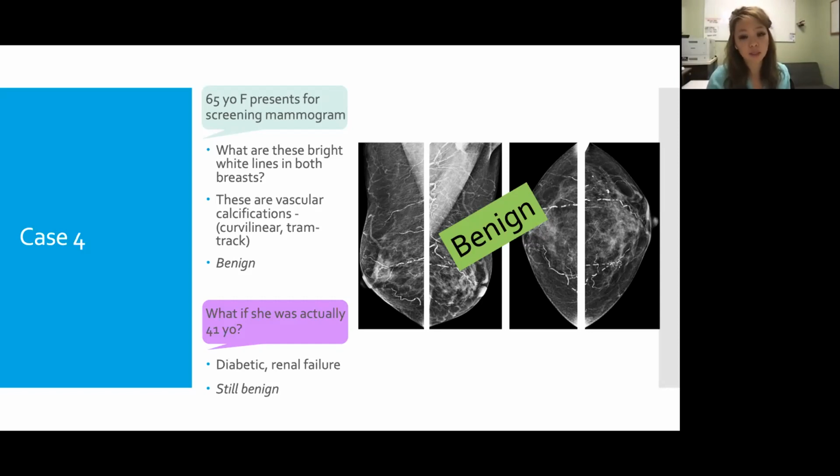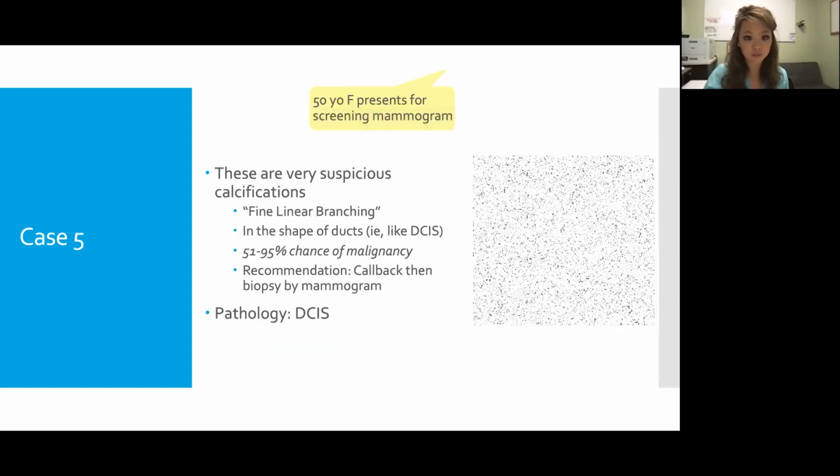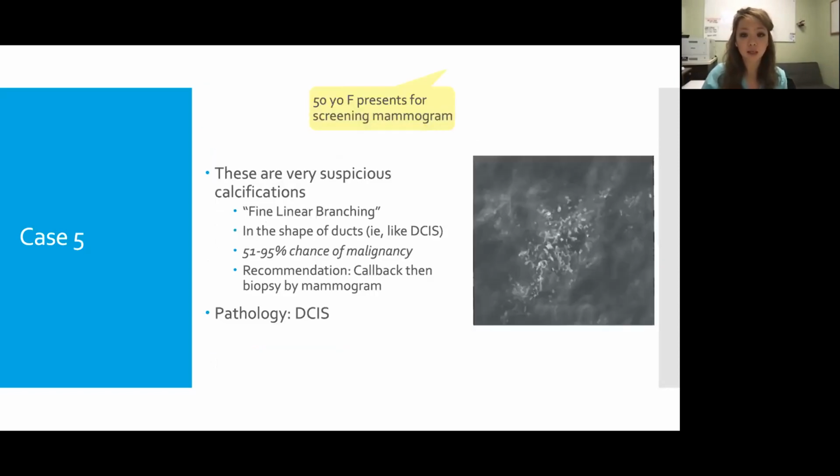So it's very abnormal to have this degree of calcifications in a younger person. It's still a benign finding. It's not a cancer, but it has clinical significance. Now, in contrast to these calcifications, hopefully you can see the difference.